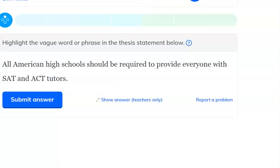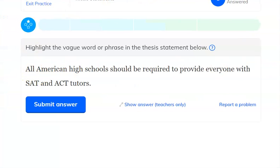And so I've done this before a little bit. It's going to give you a sentence. This is again for the vague words one. It'll give you a sentence and it'll tell you to highlight the word and phrase in the thesis statement below, and you'll have to do that.